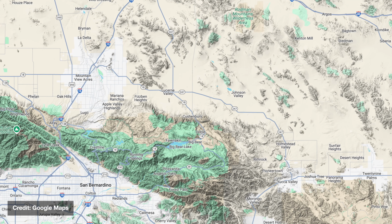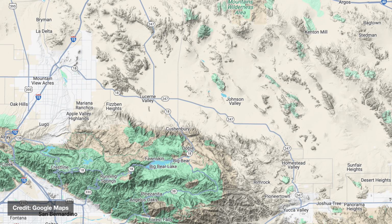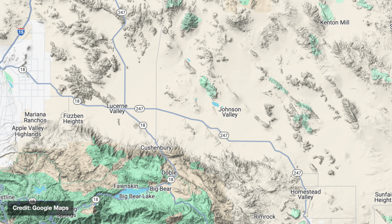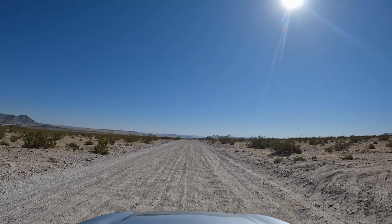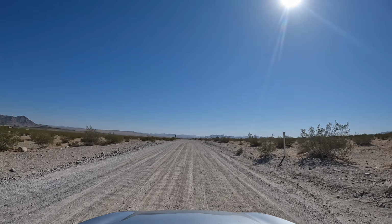Depending on who you ask, we are either in Lucerne Valley or Johnson Valley on the edge of the Mojave Desert, about 15 miles from the small town of Lucerne Valley. If there is one thing this part of the desert has in abundance, it's creosote bushes. If you ever look at Google Maps satellite view and just pick any random spot in the area, as you zoom in, you'll see thousands of them, all spaced apart.